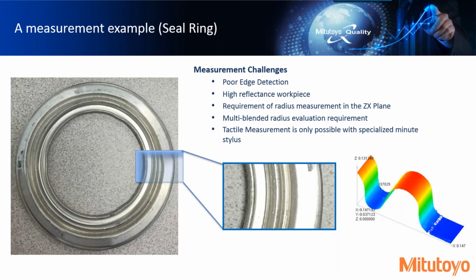So here's some examples that I wanted to put out there. Always, what does my part look like and what do I do? So this is a seal. And on this particular application, you can see where the exploded view is. These are really hard edges to see, okay? They're very shiny. They're not very sharp, so the camera gets confused as one edge lies over the other. But the real challenge is, number one, poor edge detection, and of course, it's highly reflective in some areas.